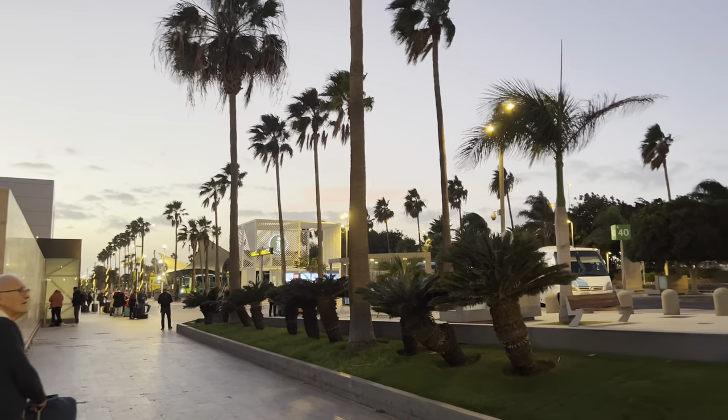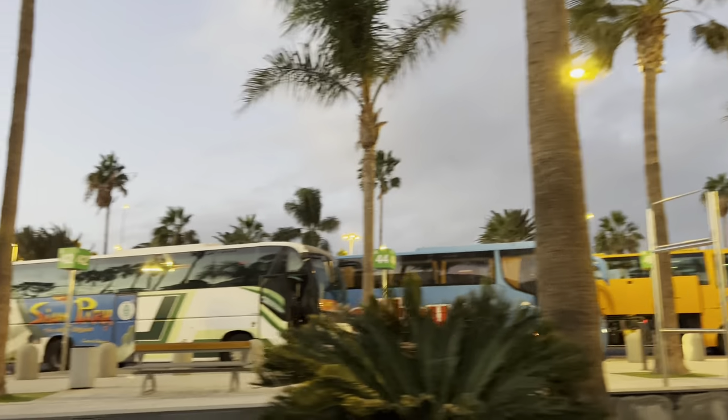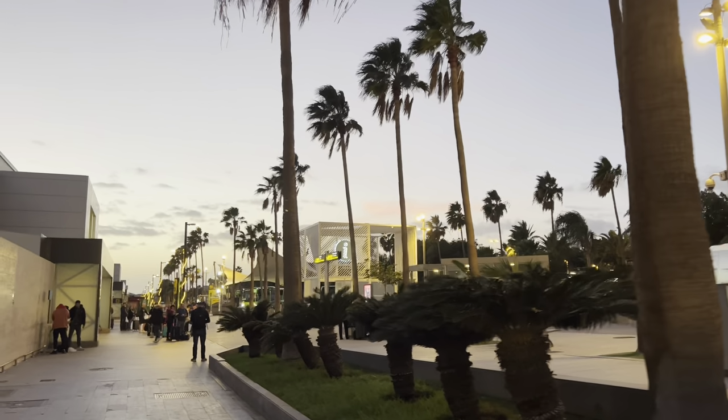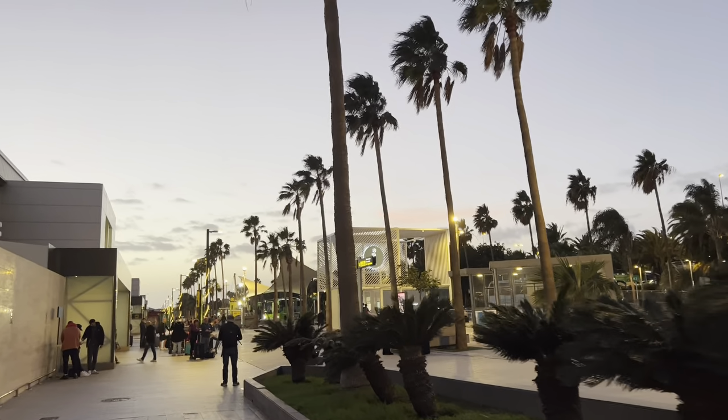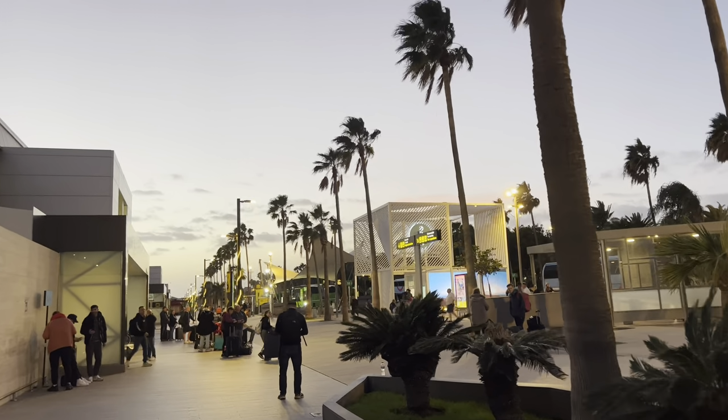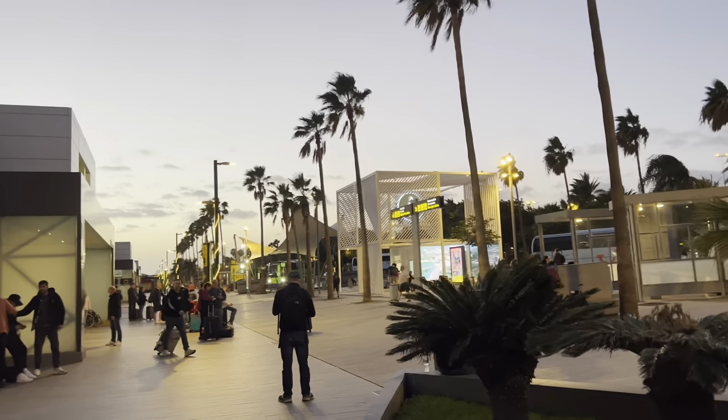And here we are then, Tenerife South. So you've got all the buses there. If you're getting a coach transfer, you've got an information centre, and next to that is the public bus stop. So you can get the public bus into the likes of Las Americas, Costa Adeje, Los Cristianos.